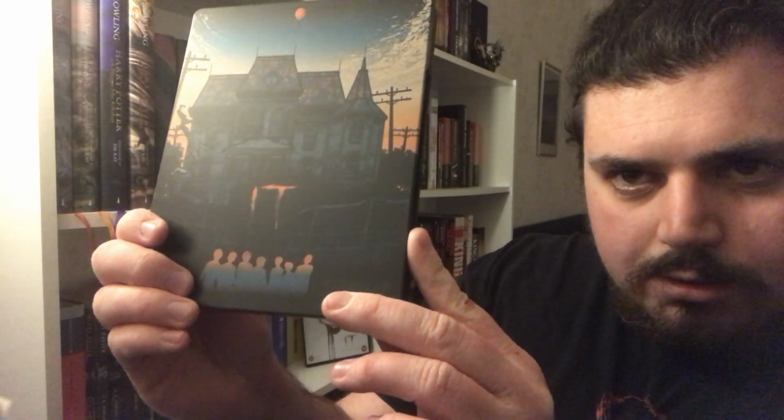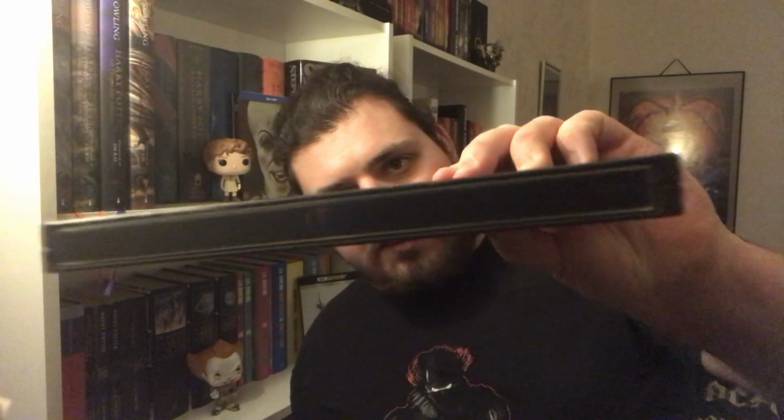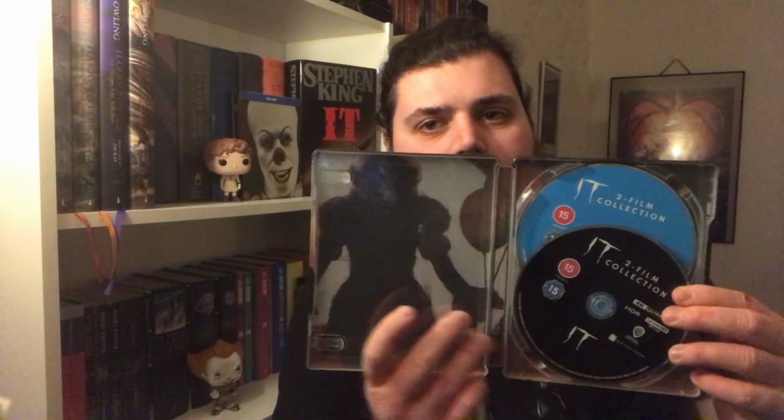So we have chapter one, and it has this gorgeous packaging. Obviously, the back looks here. The spine, that's what I meant, and it has Pennywise's hand with one balloon. If you open it, you can see the two films, or one film. Here's the Blu-ray film. Here's the 4K set. And we have the picture of Pennywise, which, as I understand, is the same one as on the second one, but it's flipped. So here we have them.